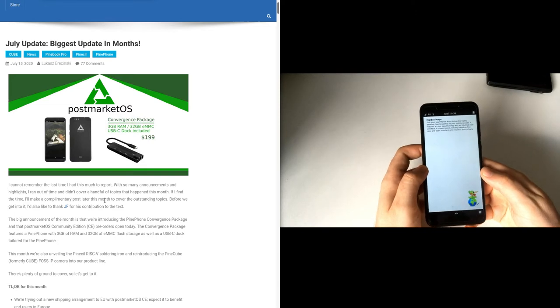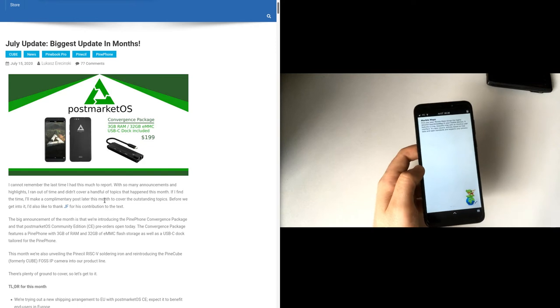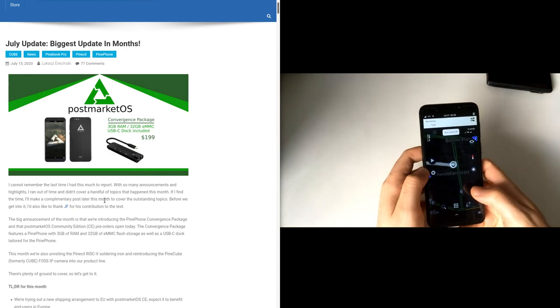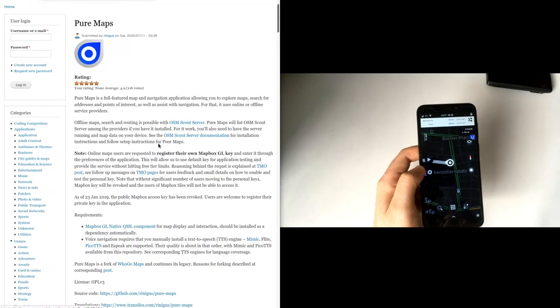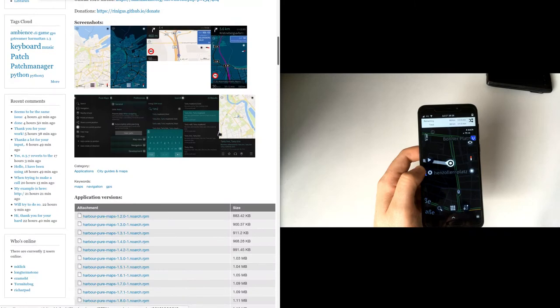Therefore, it's available on Mobian and any other distribution you can enable Flatpak on. I think you can install Flatpaks on PostmarketOS, so you can get it there. You can get it on Arch or Manjaro, whatever you're going to use. And it's also on Sailfish. In fact, it originates on Sailfish. As you can see here, that's the OpenRepos store for Sailfish, and that's Pure Maps.